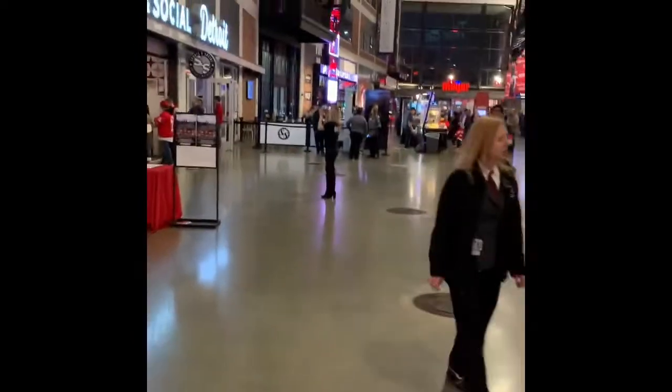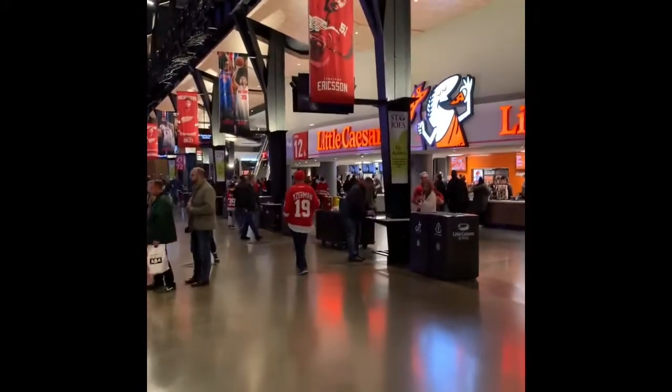There was an Alex DeVecchio statue. If you never went to the Joe Louis, they had statues of Gordie Howe, Ted Lindsay, and Alex DeVecchio. Here you can see the Alex DeVecchio statue, and I'll show you Ted Lindsay, and then I'll mention Gordie Howe as we go through the arena. It's a nice little walkthrough.